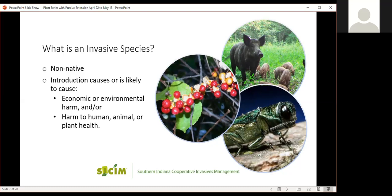You may wonder what those pictures are. The berry plant is Asian bittersweet, and we will talk about that vine at the end of the series. Then we have the wild feral hogs that are luckily only in a small population in Indiana, and then the emerald ash borer insect there that has taken out a lot of our ash trees. So those are all invasive species in our state. SICM primarily focuses on plants, so that's what you'll hear our regional specialists talk about quite a bit.